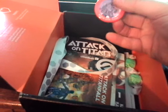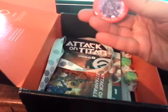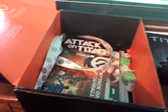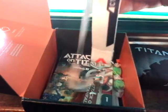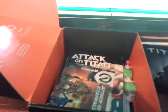We have another Loot Crate pin right here. We have Titanfall. We got the pin right here. Check that out. Titan. That's pretty cool. What's this? We got a lanyard. One of those necklace straps right here. That's pretty cool. I can do a lot with that. Wear this around your neck and have a little holster right here to hold a tag or something like that, a badge.